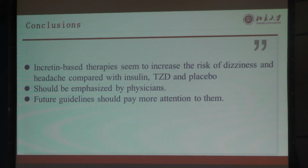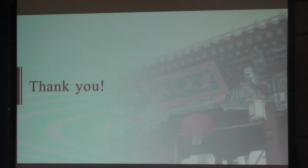And for the conclusion, the incretin-based therapy seems to increase the risk of dizziness and headache compared with these 3 traditional drugs. So I think this should be emphasized by the physicians, and maybe in future guidelines we should pay more attention to these symptoms because they may lead to a lower rate of compliance of patients with type 2 diabetes. Okay, that's all. Thank you.